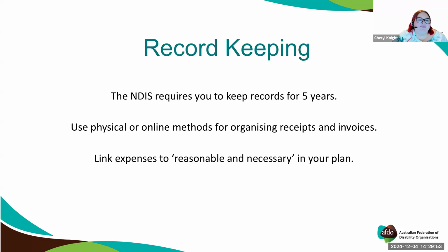Record keeping. Record keeping is a crucial part of self-managing your NDIS plan. The NDIS requires you to keep records of all invoices and receipts for the past 5 years. This might sound daunting, but there are simple ways to do it, whether you prefer physical or online methods. Physical record keeping. You can use a filing system with labelled folders to store all of your paperwork. Make sure each folder is clearly marked by category, such as invoices or receipts.